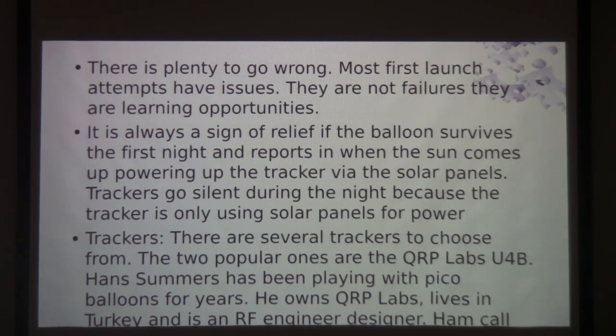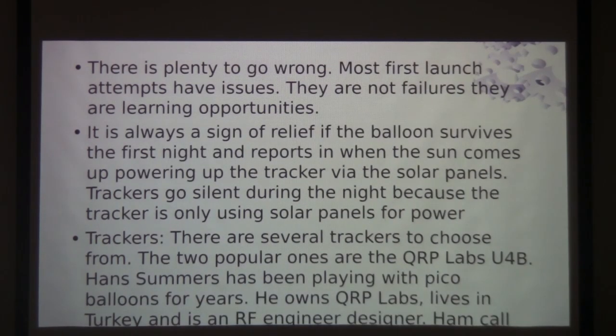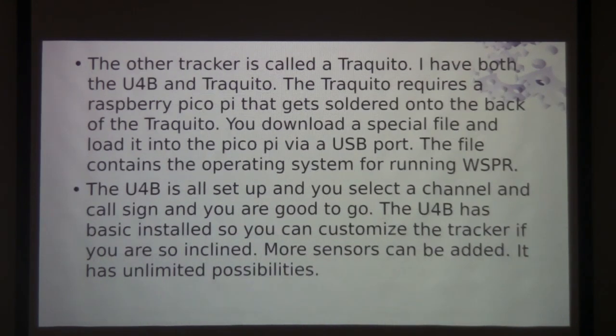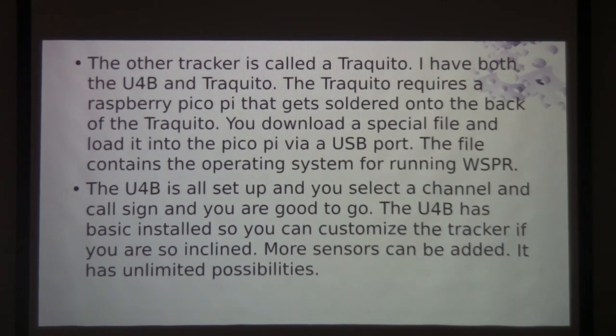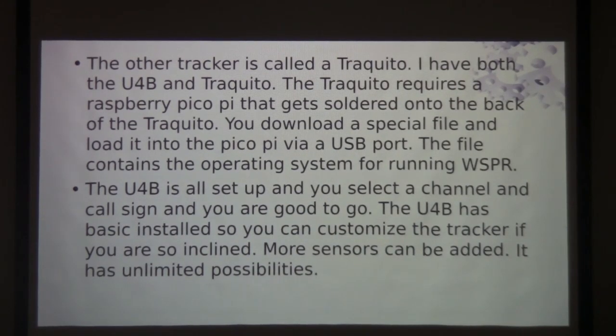So his ham call is, anyway. Hans Summers is a great guy. He's an RF engineer, and so there's the U4B, and then there's a Tracheto, and I have both of them. You've got to add a Raspberry Pi Micro to the Tracheto, and then load the software from a USB stick. The U4B is all set up. All you have to do is put in your call sign and your grid square, and you're good to go.